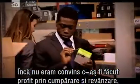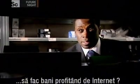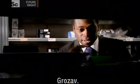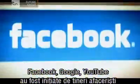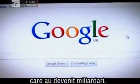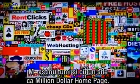I still wasn't convinced that buying and selling would make me a lot of profit, but something else had caught my eye. Oh, Acer laptops. I got it. What about if I use the tech I buy to make money using the internet? Facebook, Google, YouTube. They were all started by young entrepreneurs who've made themselves billionaires. But I'd be happy just coming up with a website like the $1 Million Homepage.